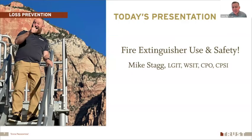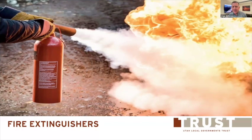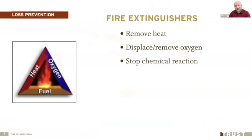Today's presentation, we're excited to have Mike Stagg here to talk to us about a pretty important piece of safety equipment that maybe sometimes is overlooked. What is that, Mike? Yeah, that's our fire extinguishers. And you make a great point: we just want those things to work when we need them. We just walk by them a lot of times and think, "Oh, there it is." And we don't check and we don't get the training on them that we need. So that's what we're here to talk about today: those fire extinguishers, why they're so important, and what they actually do.